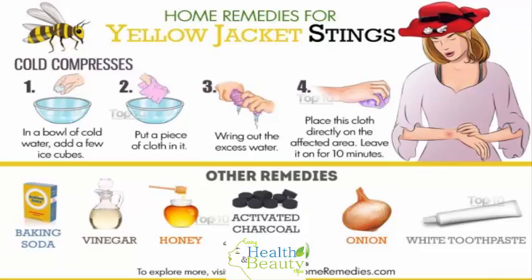5. Plantain. Plantain leaves are often recommended by health experts for their healing properties for quick relief from yellow jacket sting symptoms. The anti-inflammatory nature of the leaves helps reduce pain, swelling and itching. Also, the antibacterial property reduces the risk of an infection, which can delay healing.